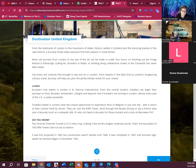Did you know the Channel Tunnel is 31.5 miles long, making it the world's longest undersea tunnel? That's the equivalent of 169 Eiffel Towers laid out top to bottom. That's pretty cool, right? It was first proposed in 1802, but construction wasn't started until 1988. It was completed in 1993, and Eurostar high-speed rail service began in November of 1994.